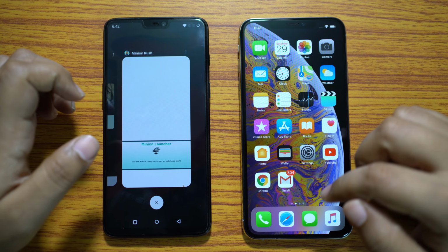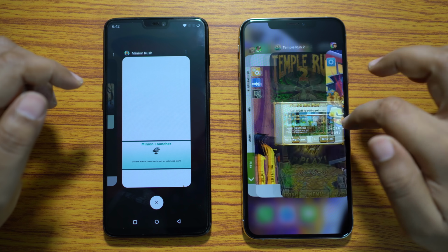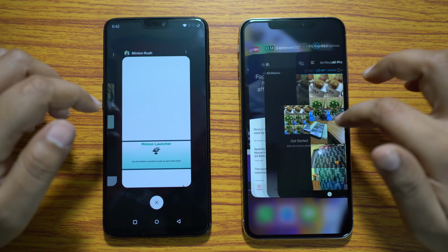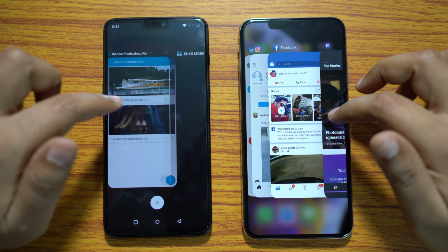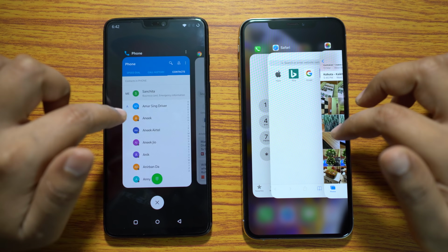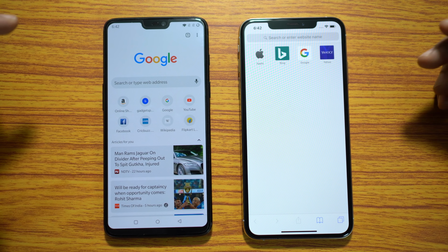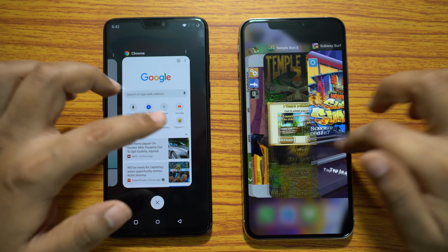As I mentioned before, I have the 6GB RAM variant of the OnePlus 6, and the iPhone XS Max features 4GB of RAM, but it's all about the RAM management, so let's try to relaunch the apps and games and compare the RAM management. Let's start with the browser, and there are no issues, both phones have it in the RAM.